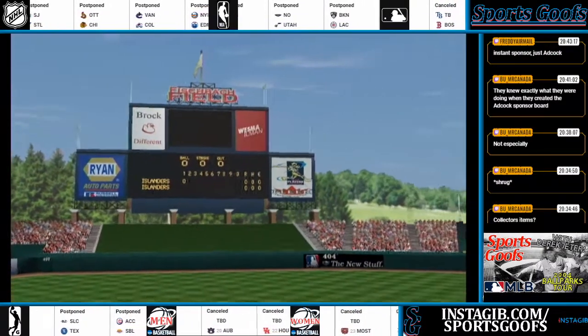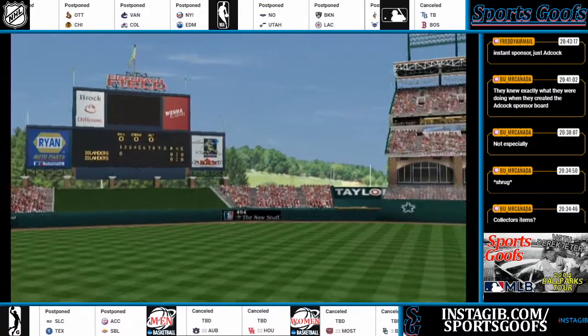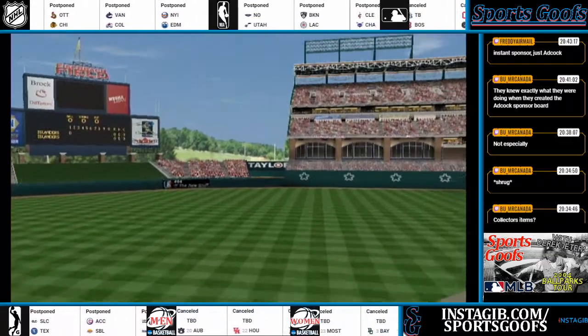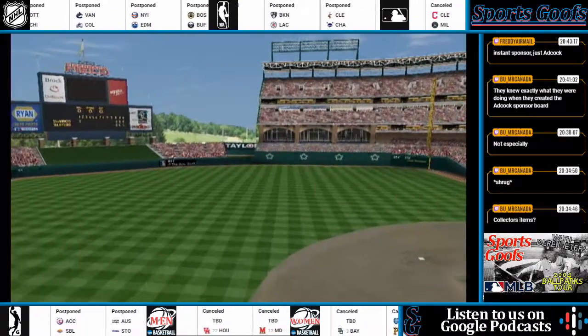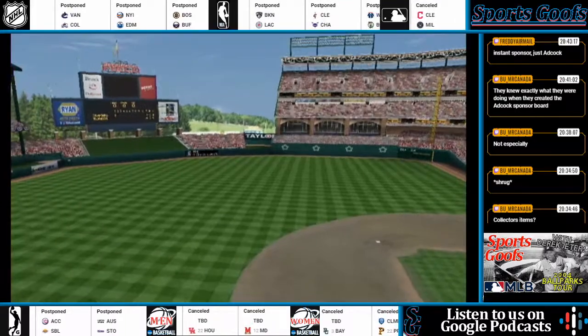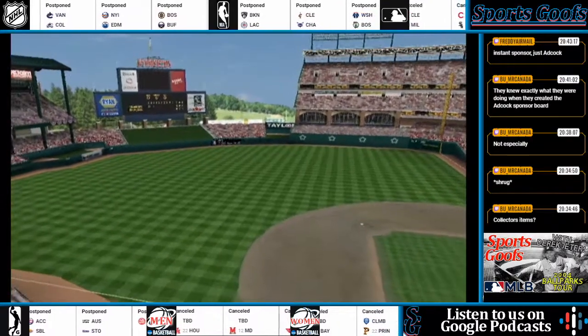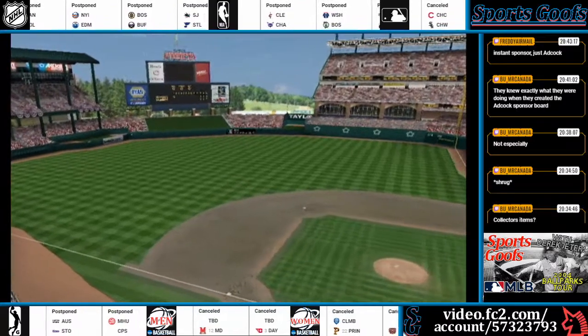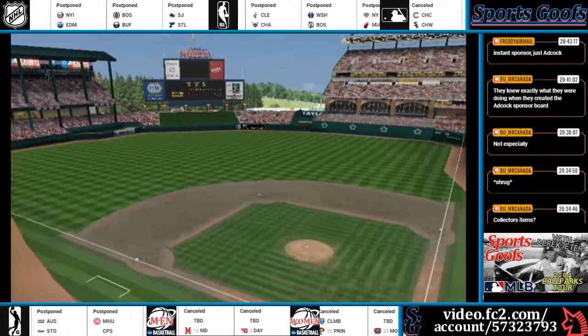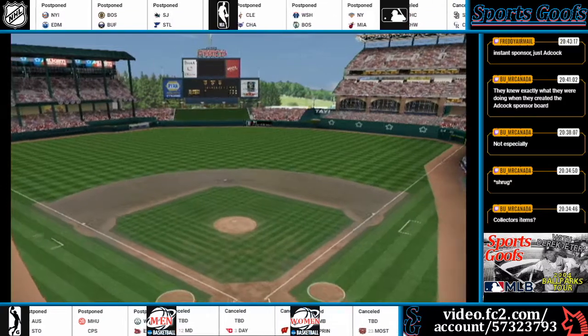Plexiglass fence in right is certainly the most distinguishing feature in this park. Plexiglass fence. Ooh. The wall itself is reminiscent of Fenway's Green Monster. What? It's clear. Really? A clear. Okay, that'd be pretty cool. Onlookers can see through the fence and catch all the action on the field. Okay, I'll be honest, that would be pretty cool. Yeah, an invisible fence.